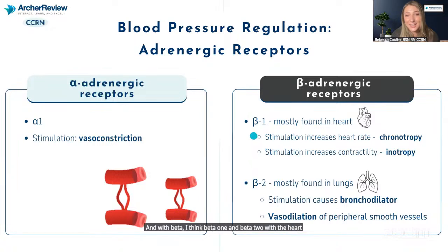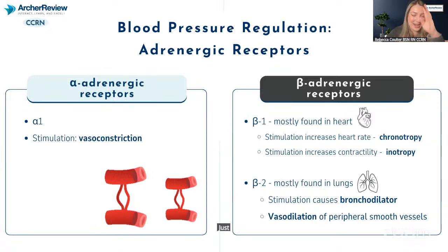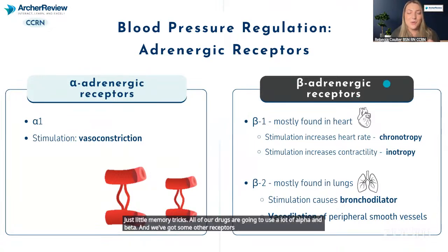It kind of looks like a heart to me. If you were to flip it upside down, that's a little bit of a stretch, but just little memory tricks. All of our drugs are going to use a lot of alpha and beta, and we've got some other receptors at play that we'll get to when we talk about specific drugs, but these are the big ones.